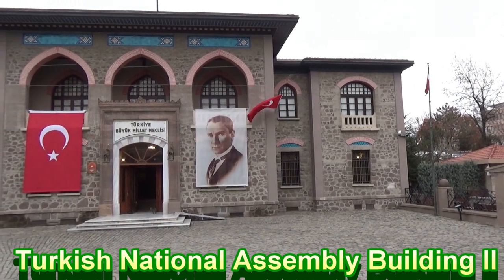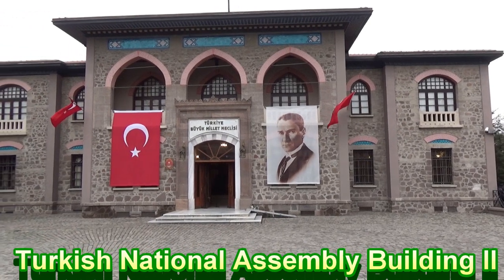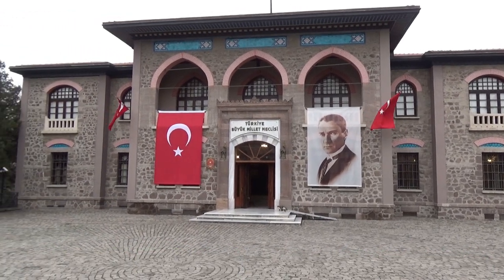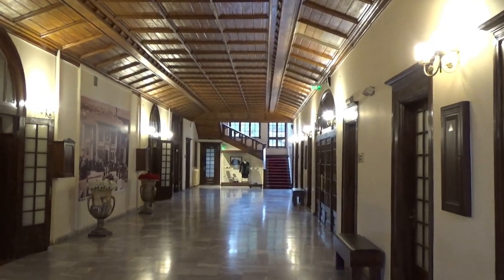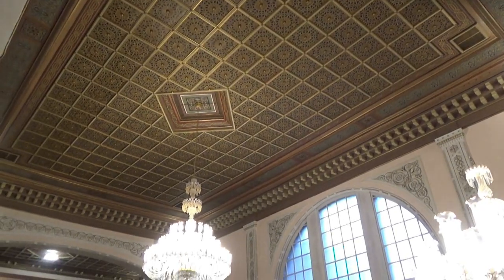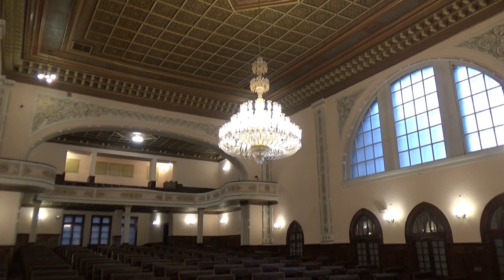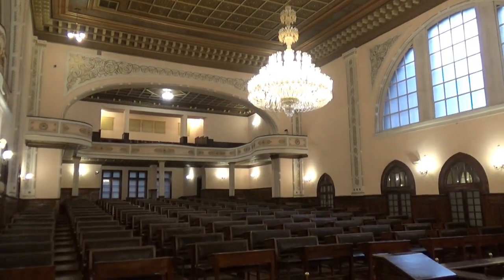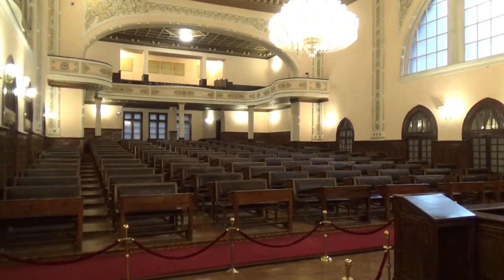The Grand Assembly Building, the Turkish Parliament. This important building is where all the main decisions were taken regarding Turkey's international and domestic activities, and it played an important role in the Turkish political history from 1924 to 1960. Mustafa Kemal Atatürk's principles and reforms would have come to life here.